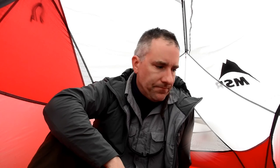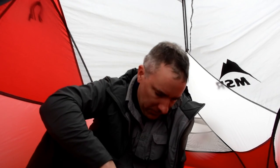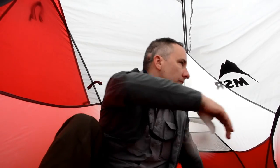Thunder all around me. Oh, I don't want to camp here. It's only 2 o'clock. I got like 6 hours before it gets dark yet. This site sucks. Just in the middle of burn, nothing but scrub willows around.